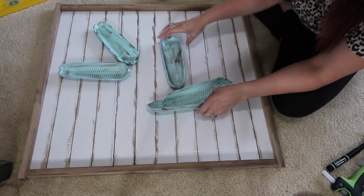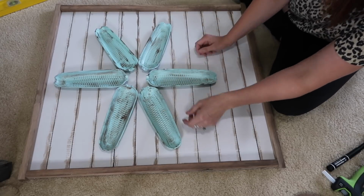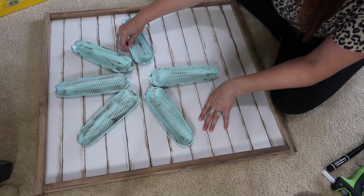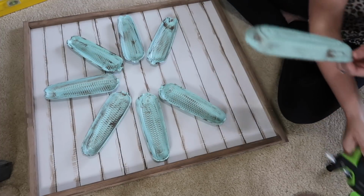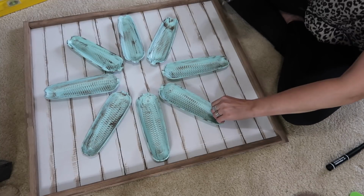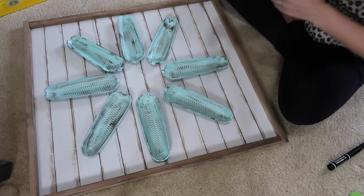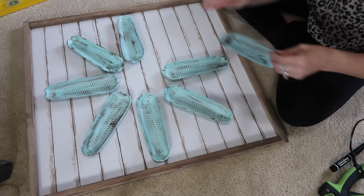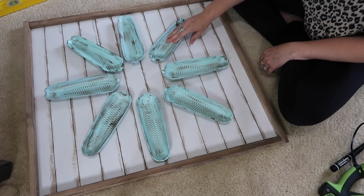I actually did have to pick up some more corn trays. She just sent me one, and then I realized I needed one more pack, so I ended up getting 2 packs so I can make a giant flower. Like I said, this was also Scarlett's idea, to make a big flower. That was her first thought when I was like, I don't know what to do with these. But then I'm like, no, I'm going to make a tray, and it's going to hang. I really just always need to listen to Scarlett.